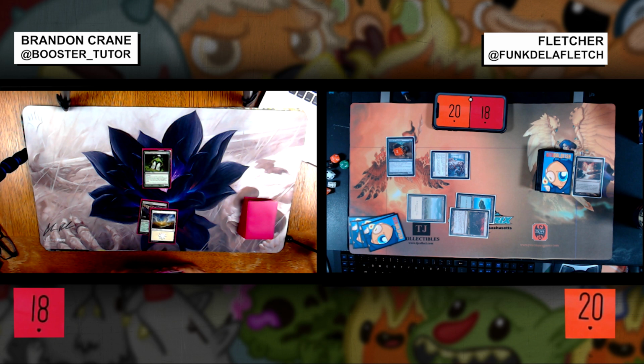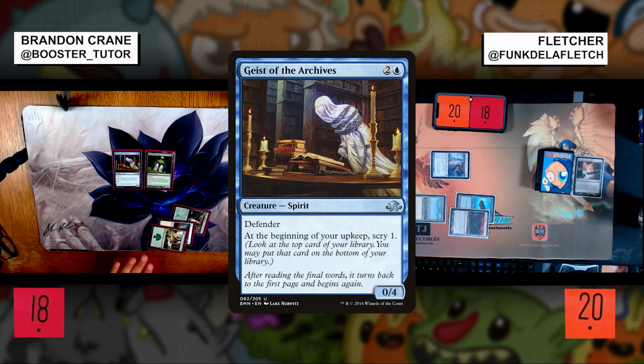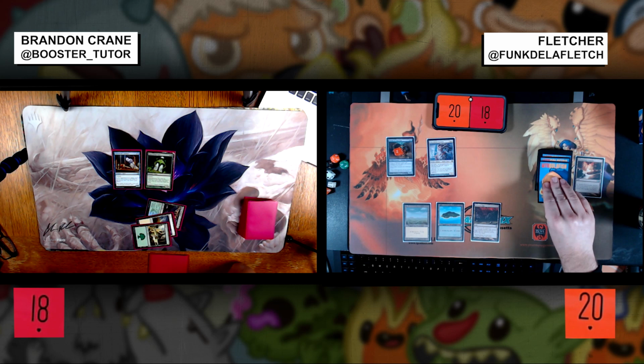Okay. All right. Play a Forest. And I'll play Geist of the Archives. Okay. 0-4. Scry at the beginning of my upkeep. And you may go. Cool. Now, is he an artifact or is he just a creature? He's just a creature, a Spirit. Okay. All right, draw for the turn.